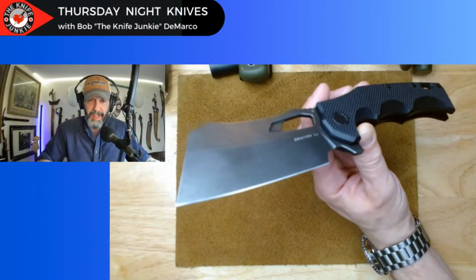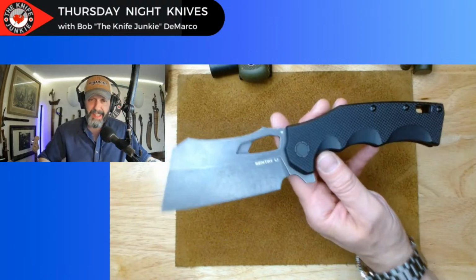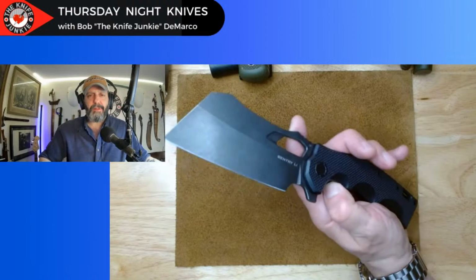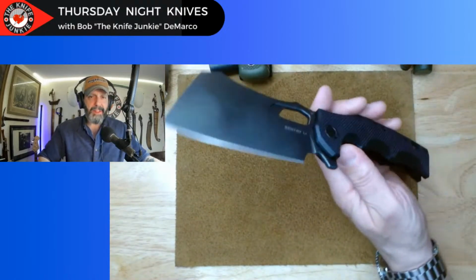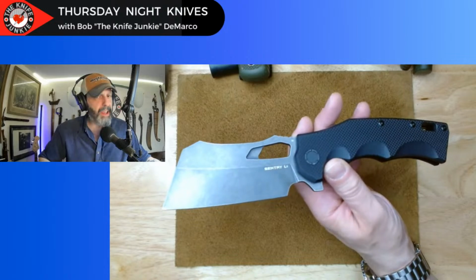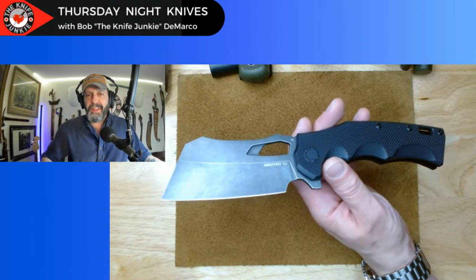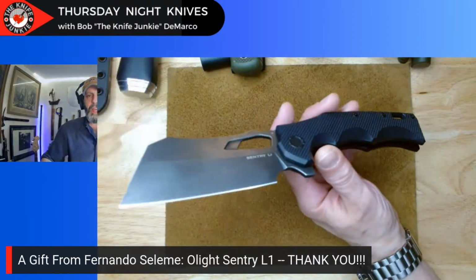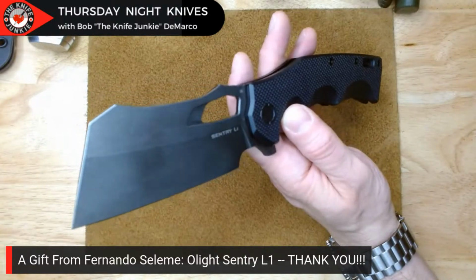that Fernando Salome sent me as a gift. My God, man, thank you so much. This thing is amazing. This is the Century Li from O Knife. And we've had some O knives come through the channel. We've given them away, and they are really nicely made knives, very well engineered, and just work great, with good materials and everything. And this one, man alive.